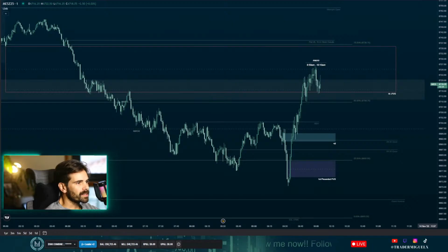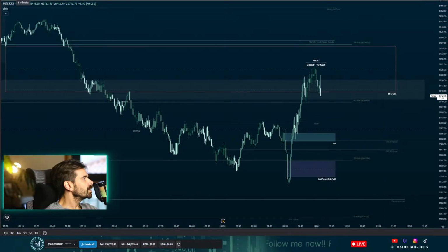where on ES and NQ we did not take the 15-minute high, the 1 hour high, and the 4 hour, I believe. Let me just check. Yeah, we did not take the 4 hour as well. But we might go lower from here.